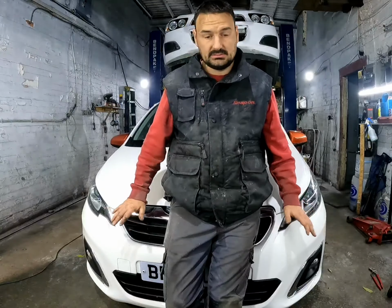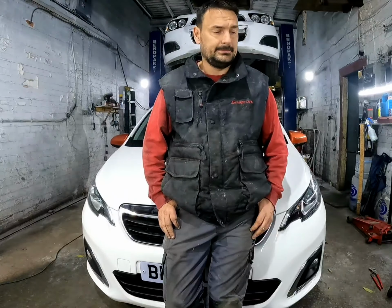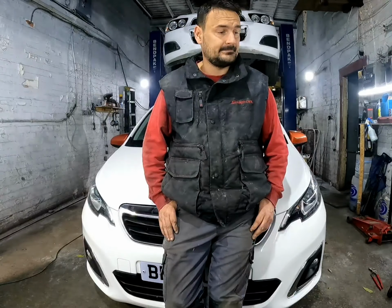Right, okay, everything pretty much done. All back bumpers on, pretty easy to be fair. There's only 4 clips underneath and then 1 screw on each wheel arch. Reasonably simple. So I'll give you a quick walk around it now, show you the work that's been done, show you the rest of the car, give you a quick look at the interior, and then I think that's everything on it now. So let's show you around it.